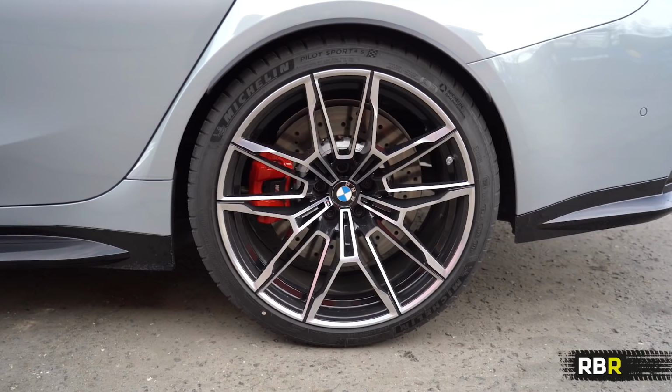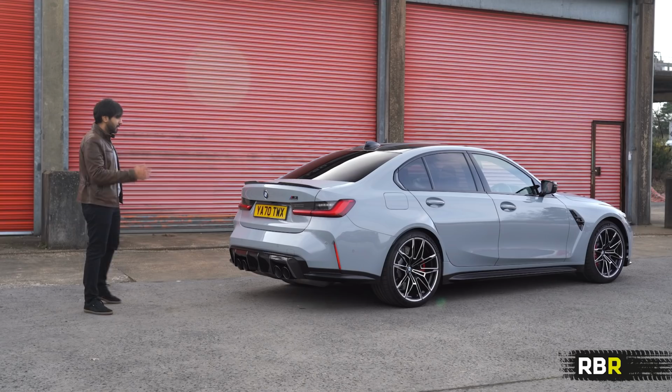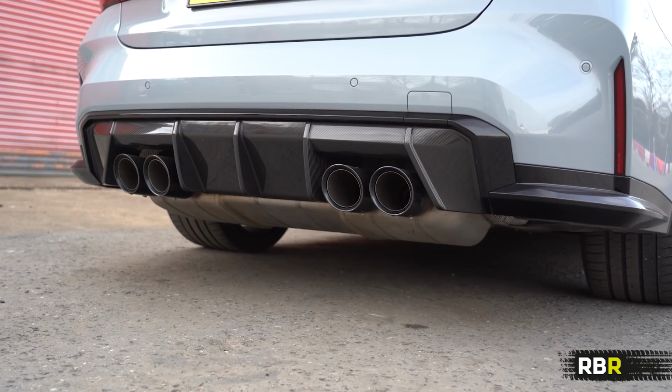Your front wing here, again, completely unique. This is the widened wing. We've got the M3 Competition badge on the side. Your side sills, again, completely unique. They look good in gloss black. And when you look at the rear of the car, the pipes are huge. And they look great inside a rather blocky and aggressive lower diffuser.